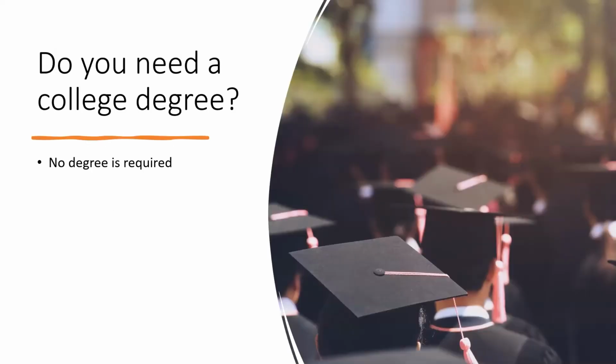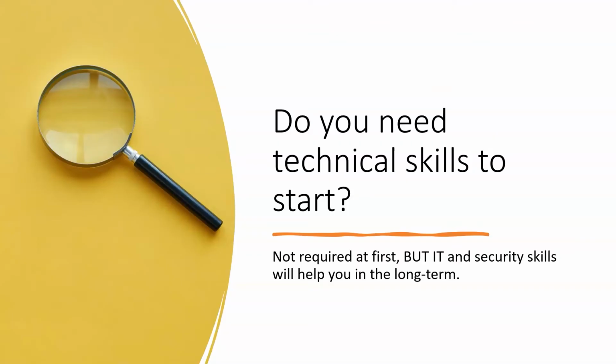Do you need a college degree to be a GRC analyst? No college degree is required in this career. In fact, I know many career changers that find GRC analyst to be an easy cybersecurity career to transition into because there are no strict requirements on having certifications or college degrees. Now, if you do want to pursue your college degree, then a degree in something like cybersecurity or business can be helpful.